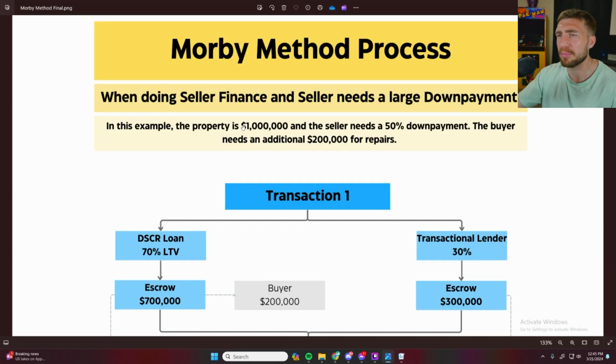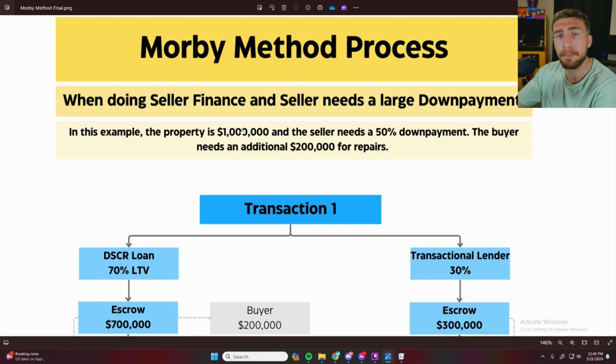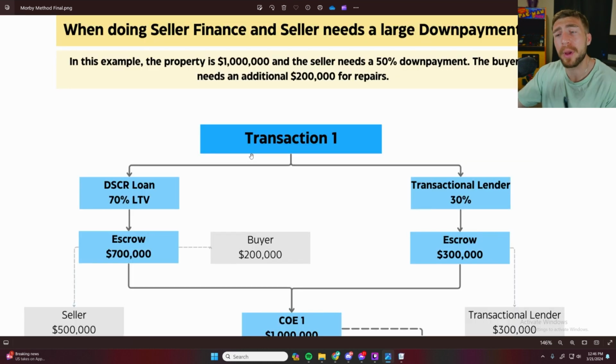Let's say you're trying to buy a property, a $1 million property, and the seller needs a 50% down payment, but the buyer also needs an extra $200,000 for repairs. Yes, Morby Method comes in so clutch here because you don't just need to get a loan for the down payment, you can also get a little bit of extra money to pay repairs, assignment fees, and closing costs. So in this situation, the buyer is buying a $1 million property but needs $700,000: $500,000 for the down payment, but $200,000 for repairs. So this is one way to do Morby Method.